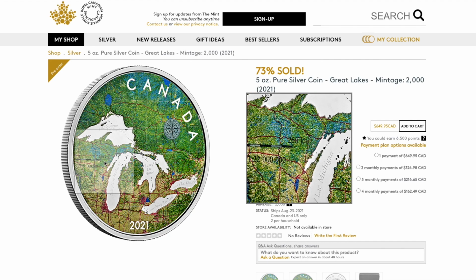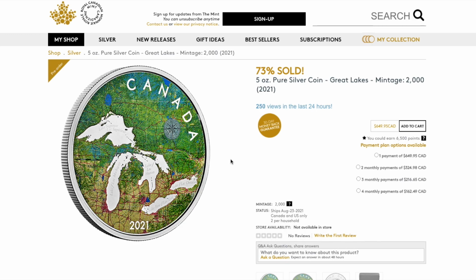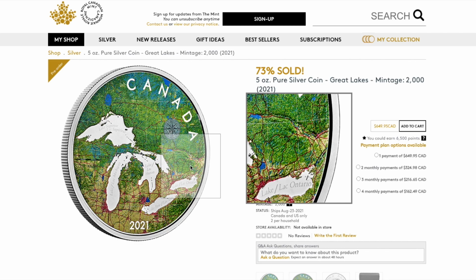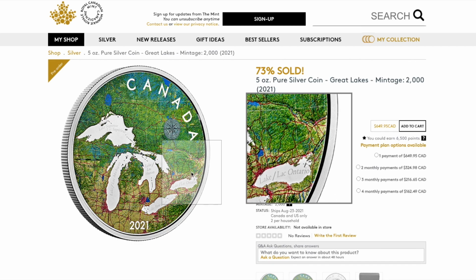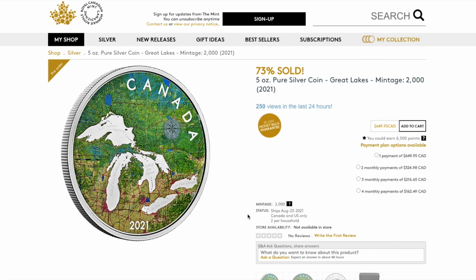So I think this is an amazing coin to own as well. It is a heavy one, 5-ouncer. But I think what you get in return for the details that it shows you, I think this is also an amazing piece to own. There's only 2,000 of this going to be minted.